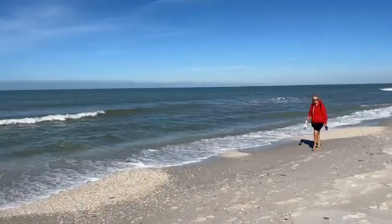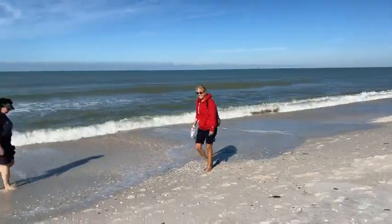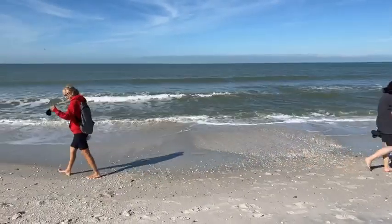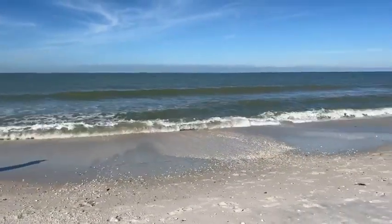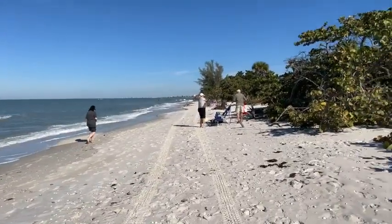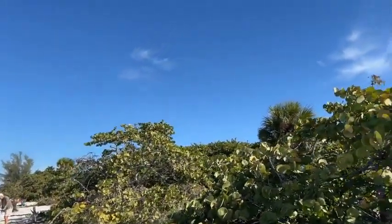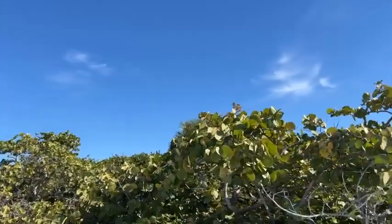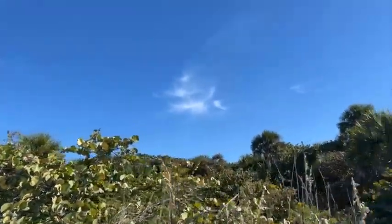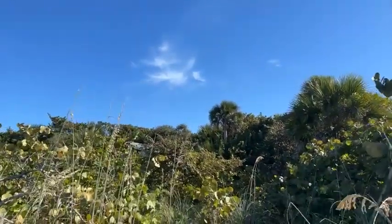And there she goes. Back down to the beach. Now, doesn't it feel good? That water feels great. Just look at that sky. Look at that blue sky. Man, oh man. That's incredible. Absolutely gorgeous.